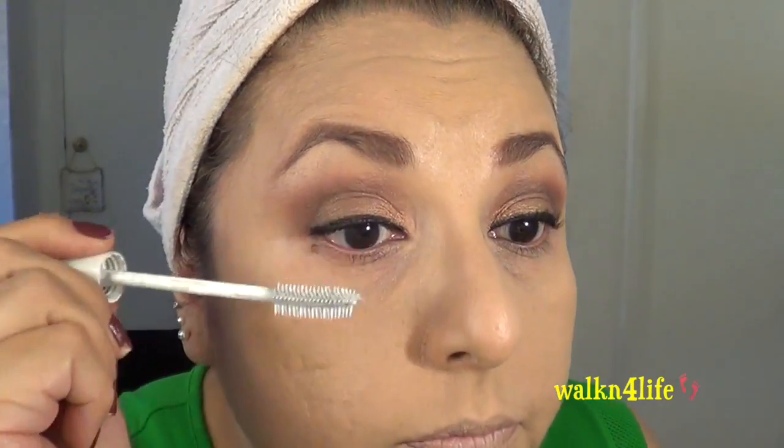Okay, I'm going to put on my Smashbox Photo Finish Lash Primer, which I do love. You know, it does curl, but I just don't know if it does it any better than my Sally Hansen one. Okay. But yes, it does curl.